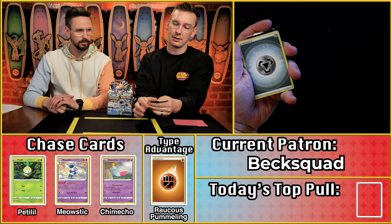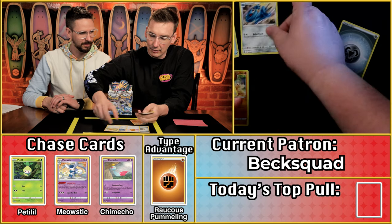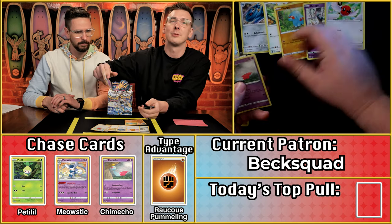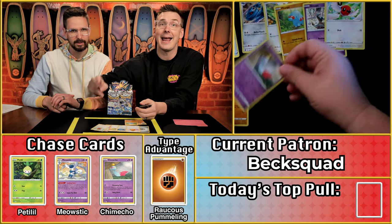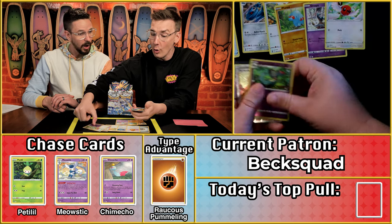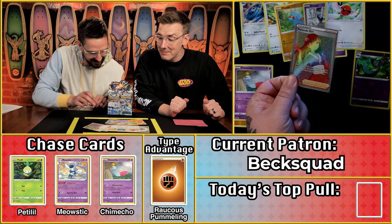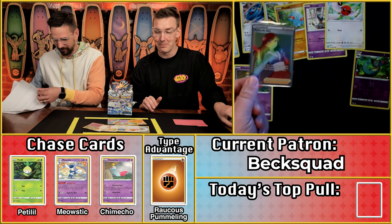Oh, we got the triangle energy right there for Beck Squad. Palo Sand scores, because that's a raucous pummeling type. The Fampy scores. The chime, actually, we didn't go over the randomly chosen common chase cards for today. They are Petlil, Meowstic, and Chimecho. So the Chimecho scores as well. Oh, and right out of the gate, first pack, front row, is the Rainbow Furisode Girl. So right away, pretty good pack for Beck Squad here.